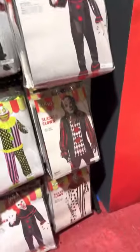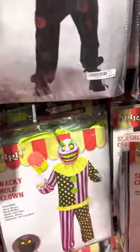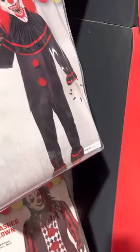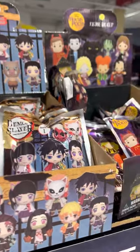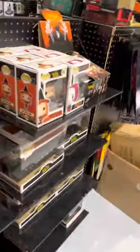Here's a Crouchy the Clown costume, but they don't have him in the kids section here. Pennywise costumes here. Here's some more stuff here. There's some Demon Slayer and Hocus Pocus pop figurines right here. Here's a season of these things here.